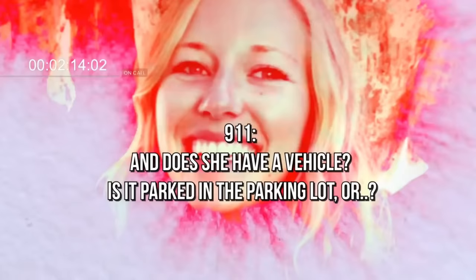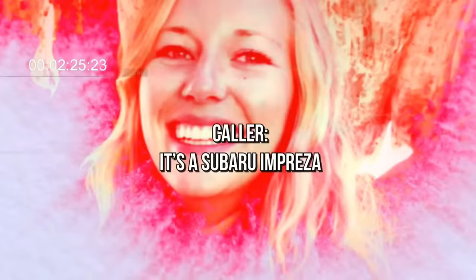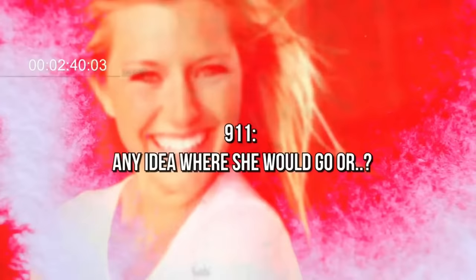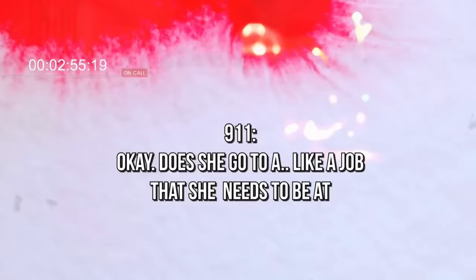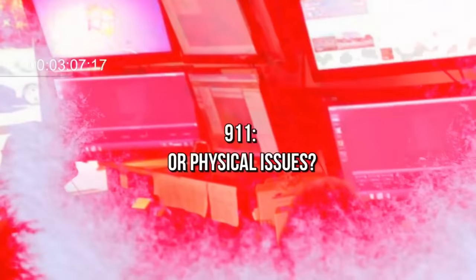She has a vehicle. It's parked at her friend's house, and I've been over there and talked to her friend, and she hasn't heard from her either. And the vehicle's still there? Yep. What's the color, make, and model? It's a Subaru Impreza, and it's like a dark grayish blue. Do you happen to know the plate on it? I don't. That's fine. And it's parked at a friend's house? Yes. Any idea where she would go, or? I don't know. I figured she'd go where her car was, to her best friend's or her mom's. I've been over to both. Talked to her dad, and I just haven't heard anything from anybody. Okay. Does she go to a job that she needs to be out, that she missed, or anything like that? Not today. She has work tomorrow at Aubrey Dental. Okay. And any diagnosed mental or physical health issues? No, none that I know of.